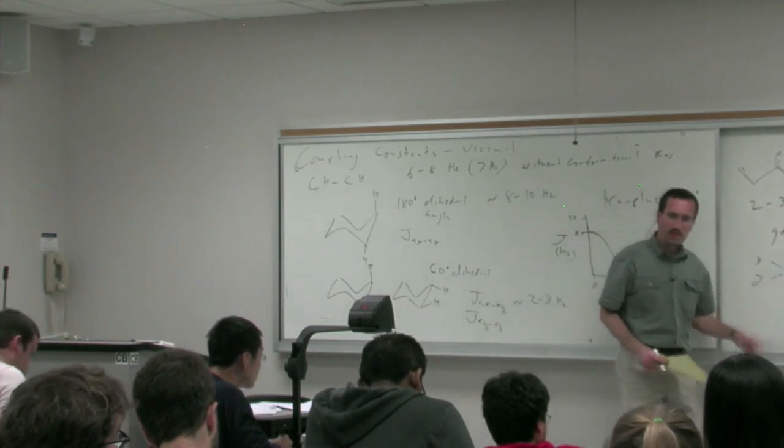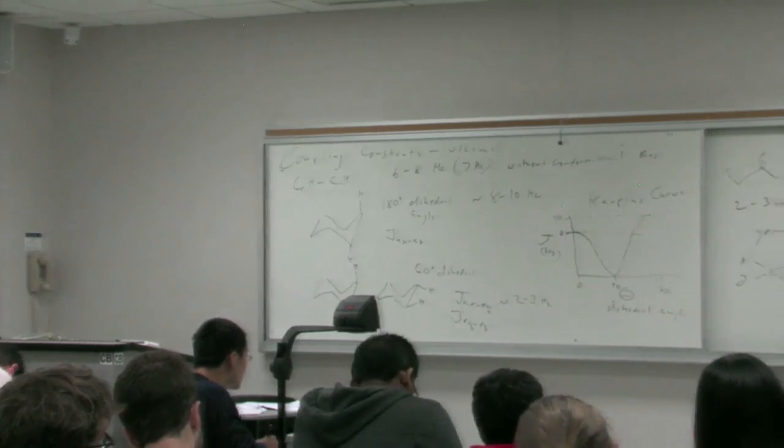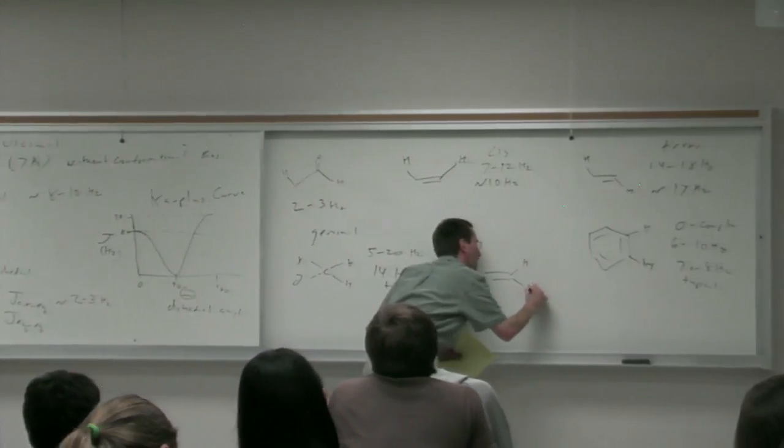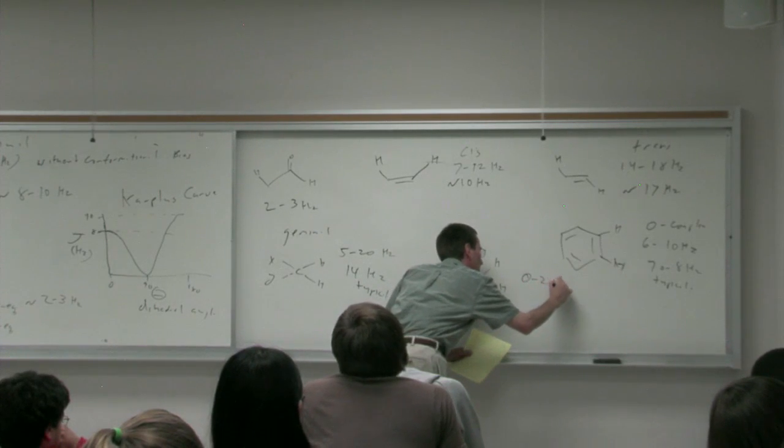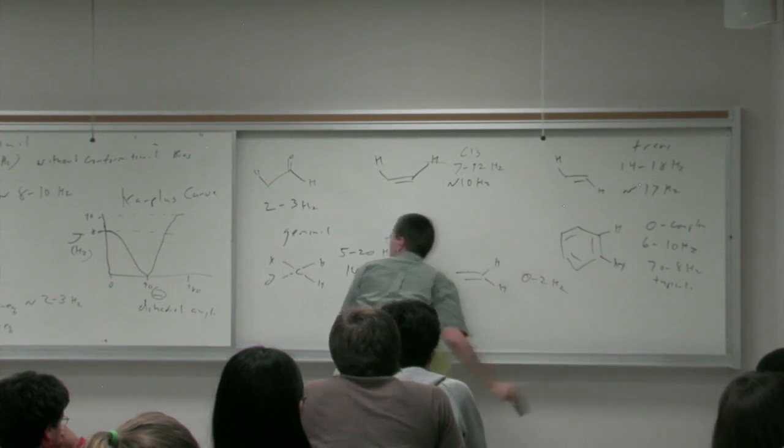If you have an sp2 carbon on a double bond, you're talking maybe 0 to 2 hertz, maybe 1 hertz being typical.